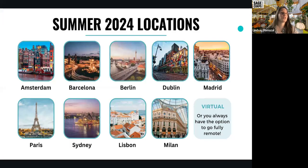And then, as I mentioned, we actually have 2 new locations this year. We have 9 global cities to choose from, as well as the remote program. I will say that at this point in the year, Barcelona isn't nearly full. So if you are interested in that placement, I do advise moving very quickly for that. But otherwise, we do still have a number of placements. And also for students that may be on the quarter system, I don't know if that applies to anyone, Lisbon is one of our programs that runs a bit later, so that may be more accommodating for those of you getting out later in the summer as well.